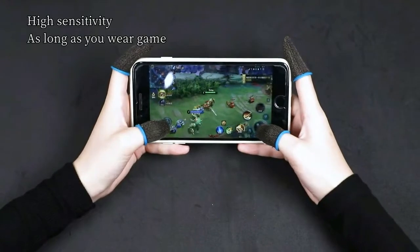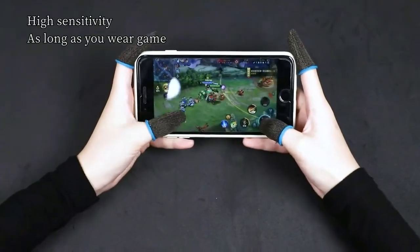Second one. This is finger sleeves for mobile gaming. You can buy it online within $10.